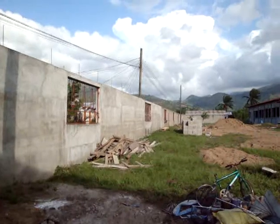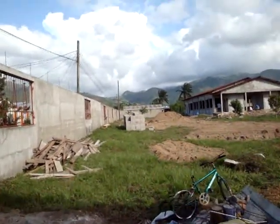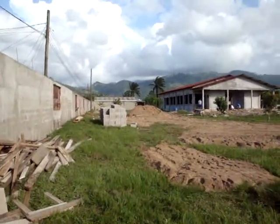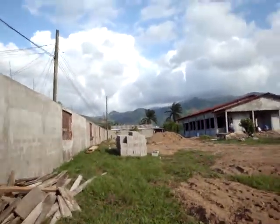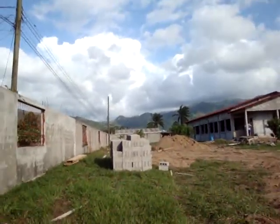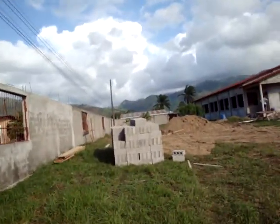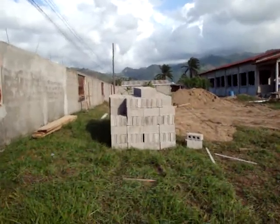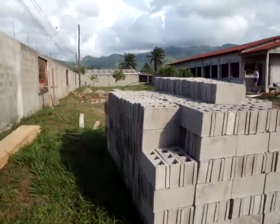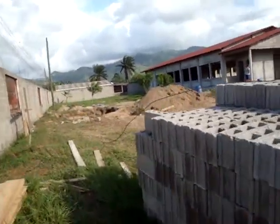And there's a second pole on this side up there by the concrete blocks. It's also going to have a light, so we're going to have a lit compound basically on this side, so we don't have any incursions from the neighborhood. Come through here, these blocks are going to be making up our septic tank, or they're laying block to build that septic tank.